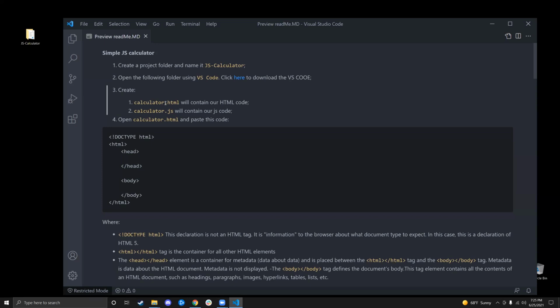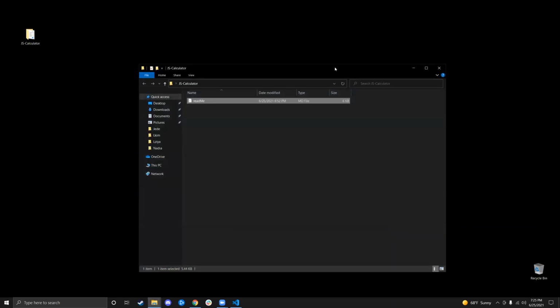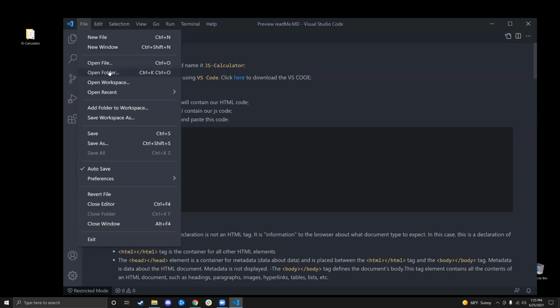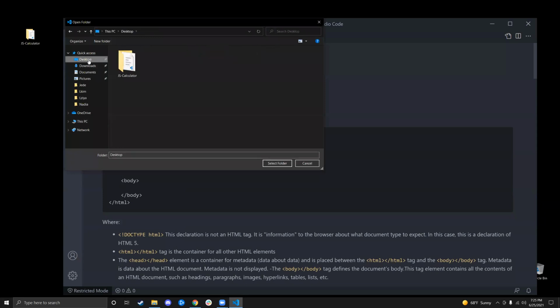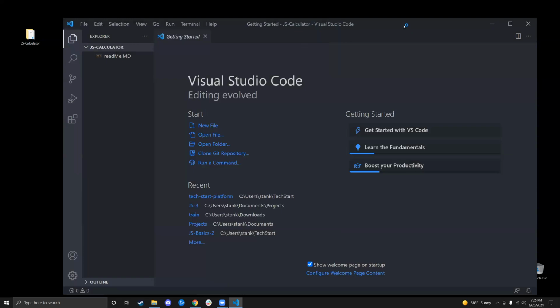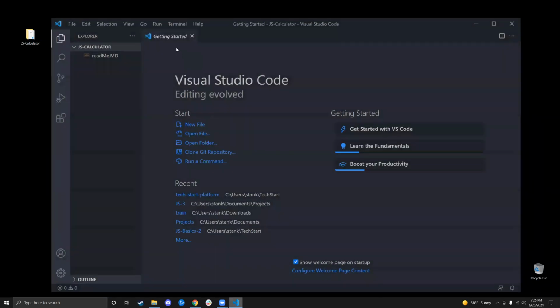Create calculator.html, which will contain the code. So actually, this is about the structure. What should we do? I go to File, then I'm going to open the folder, and since this folder is located on my desktop, I'm going to open this specific folder. So all I have to do is just select folder. Here you go. Okay. I do trust it. Okay, so what's the next step? Sorry, guys.